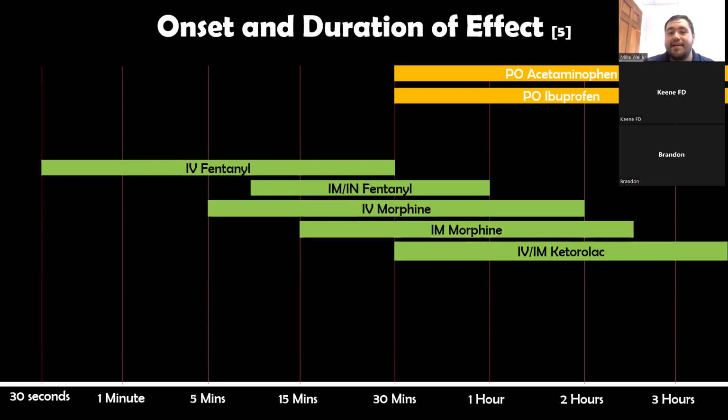Our morphine, we know, takes a little bit longer to set in, but it's going to last a little bit longer than fentanyl. So it takes about 5 minutes for IV morphine or 15 minutes for IM morphine to set in, and they're going to last about an hour.